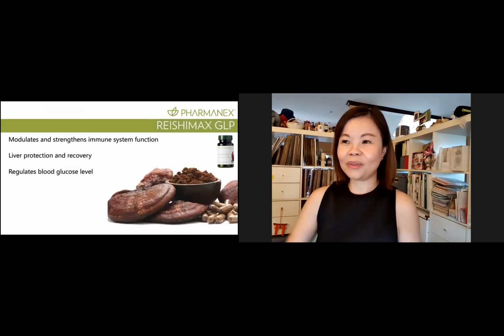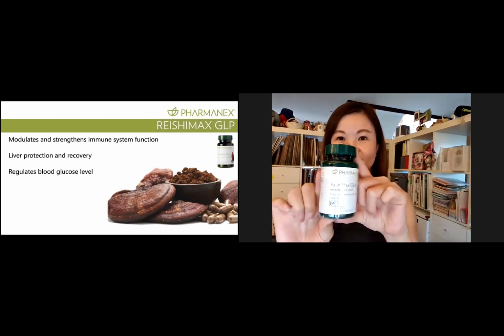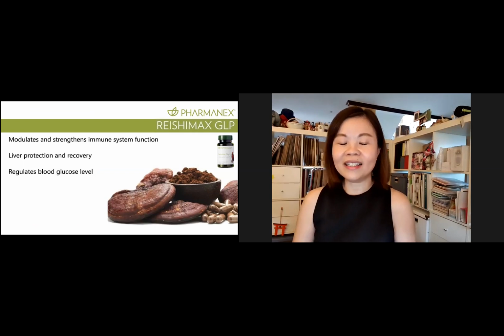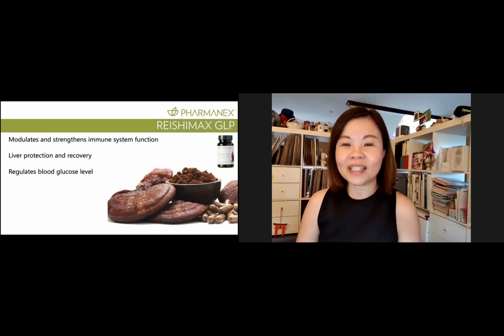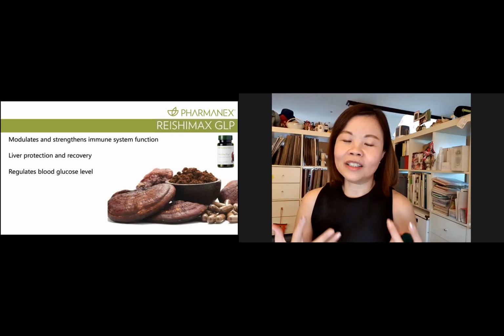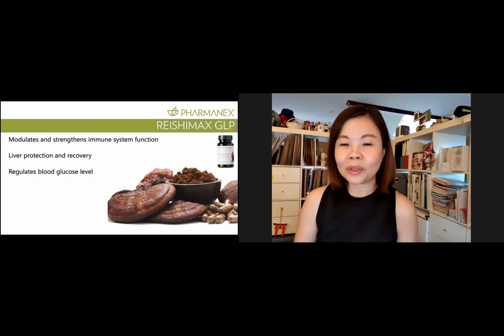The first one we're going to talk about is Reishimax. This is what the Reishimax bottle looks like. What are the functions? Some of the nice things we can achieve through Reishimax is that it modulates and strengthens our immune system. There are two aspects of this. For people who have normal body immunity, this is something you want to improve, so we don't fall sick easily.